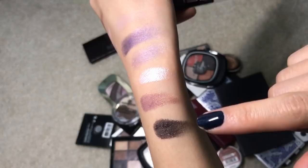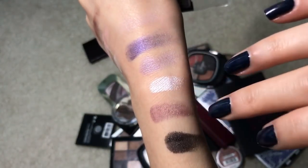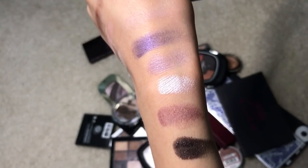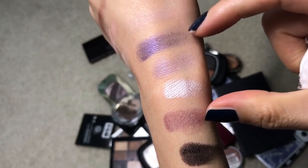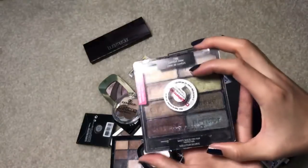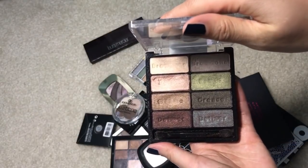Oh, that one's just too dark. I don't think I'll ever use that. I think I'll keep this reddish color. It has a lot of gold shimmer. It's pretty. And the last one is just a shimmery color. I'm sure I have a lot of them. So I think I'll keep those two shades out of this palette and get rid of the other ones. So I'm keeping those two. And this Comfort Zone palette, I think it looks pretty still. And I do feel inspired to use it, so I'll keep it.